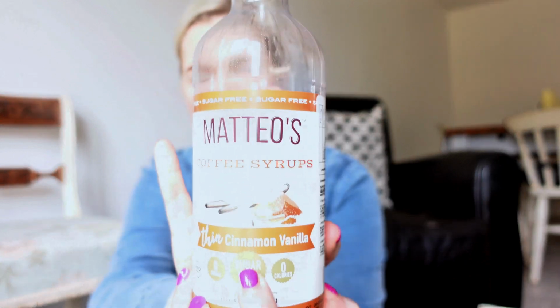A few things that I have: one coffee every day, because I like to limit myself to one really good coffee every day. I like to have a flavored coffee. I don't like to just have sugar in it. So one thing that I get at TK Maxx is this Mateo's brand, barista style coffee syrups. I like to change it up with the different flavors.